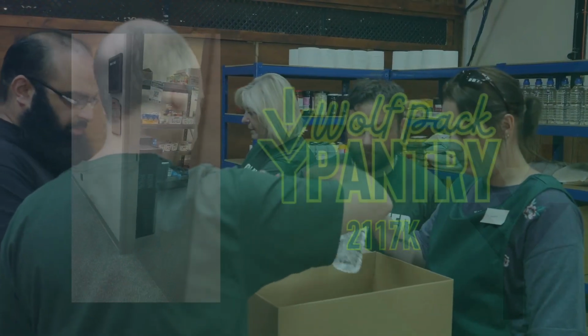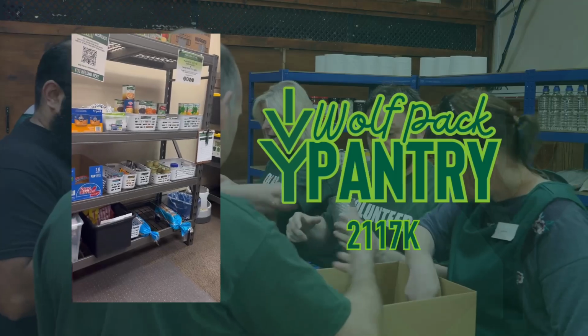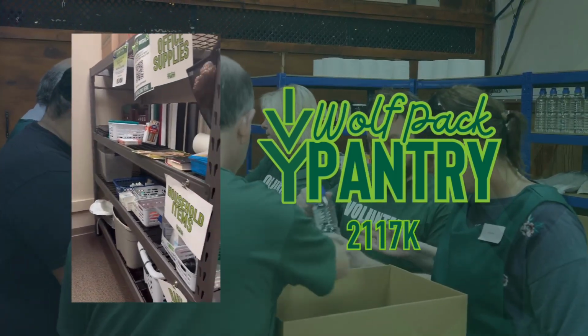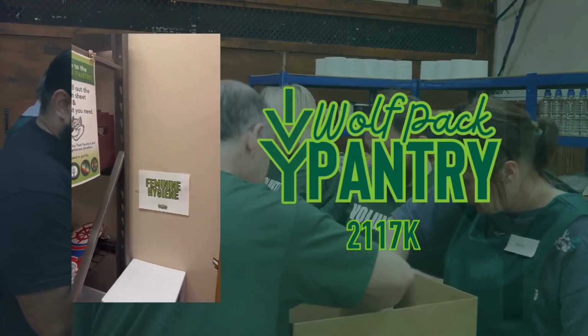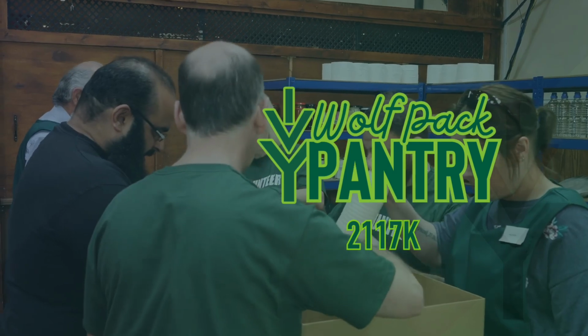The Wolfpack Pantry in Ivy Hall 2117 is a free resource available exclusively to Ivy Tech students in the Lafayette region. Snacks, pantry staples, clothing, school supplies, toiletries, and more are included. Inventory varies and relies heavily on donations.